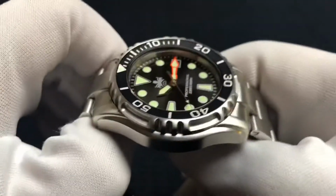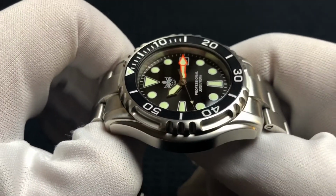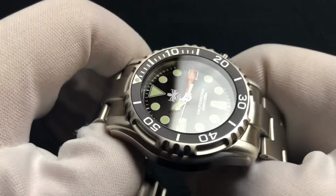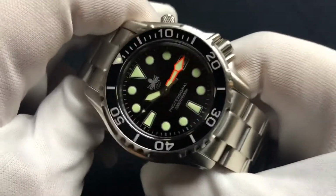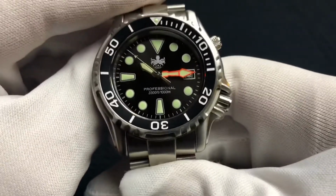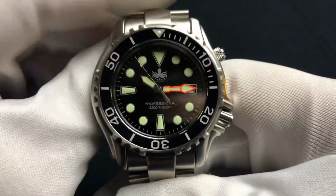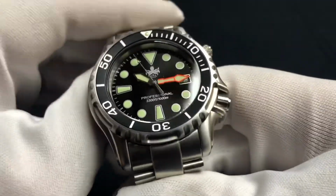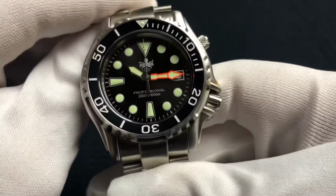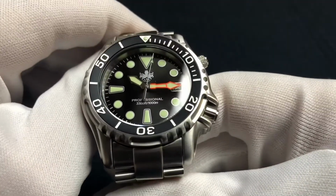It doesn't feel as substantial as my BLWRX 1,000 meter diver, which does feel like it could go to 1,000. It actually feels like you could knock somebody out with it. So good on that regard as far as quality of build. But this quality of build is also really good. So I don't have any reason to question it, but I would like to see somebody independently verify that.